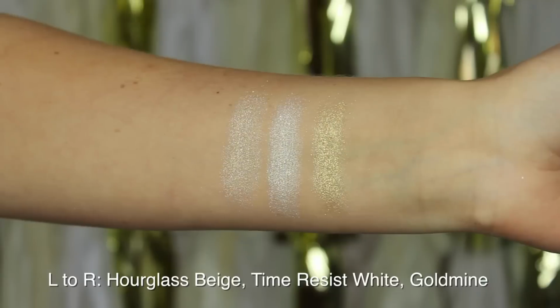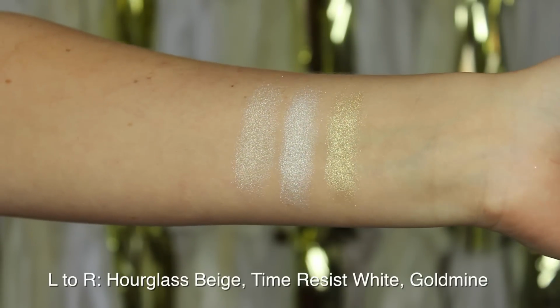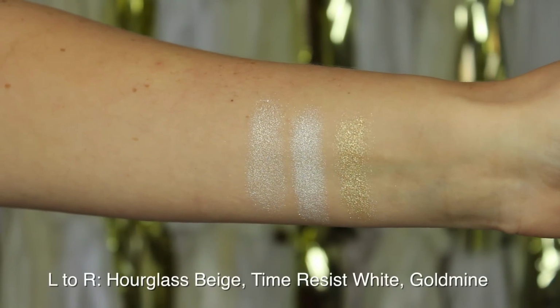I always like to add some highlight in the inner corner to open up the eye, brighten the eye, and these are perfect for the inner corner. I have Hourglass Beige, Time Resist White, and a Gold Mine.